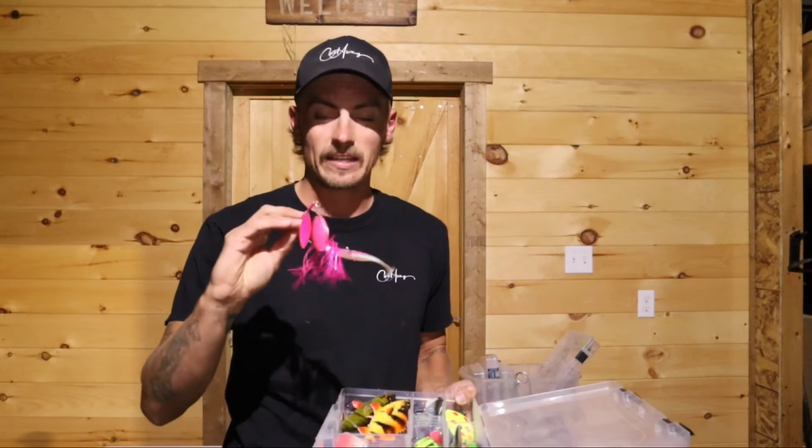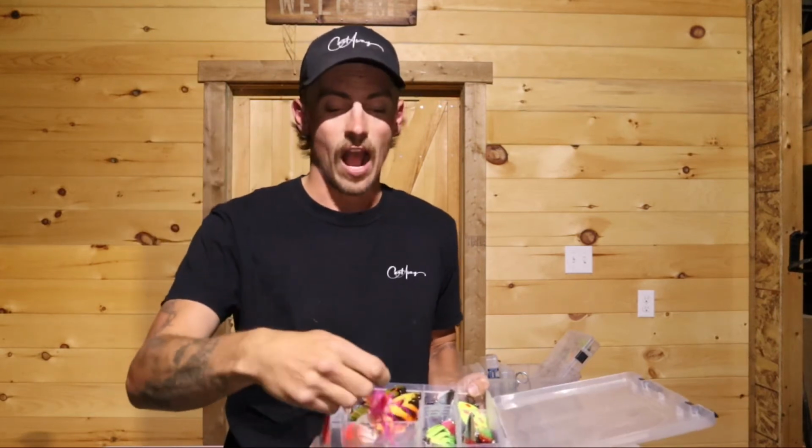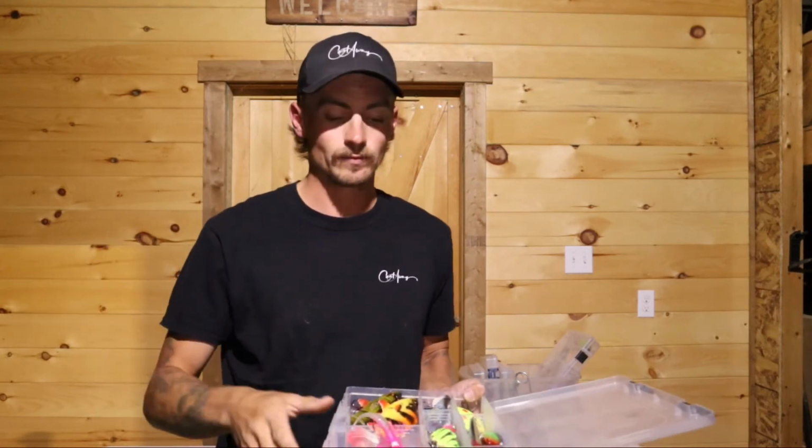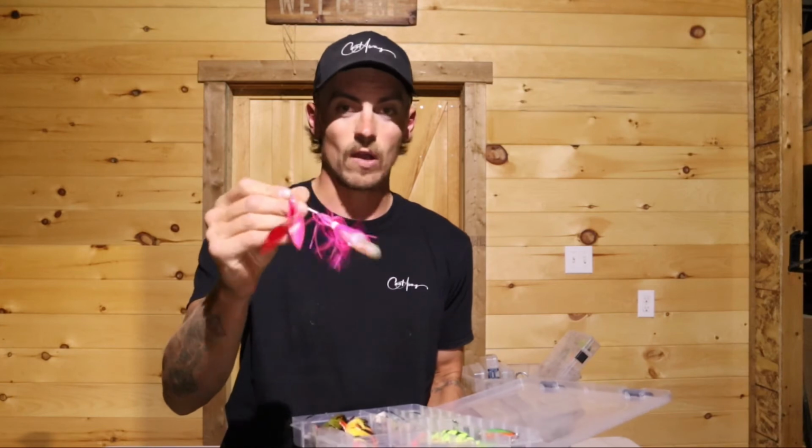I will say though, out of all of the lures I've had, this is the lure. The pink spinnerbait with a swim bait trailer. I have caught absolutely the most fish on them. Spinnerbaits in general, great bait. And this one, literally like any type of fish will bite this. For whatever reason, the pink gets them going.